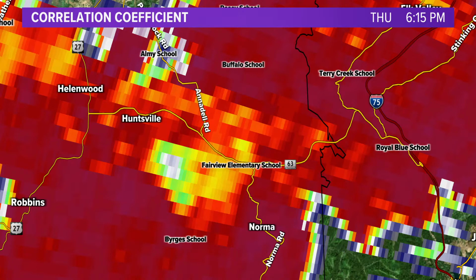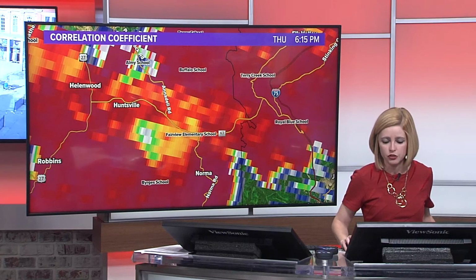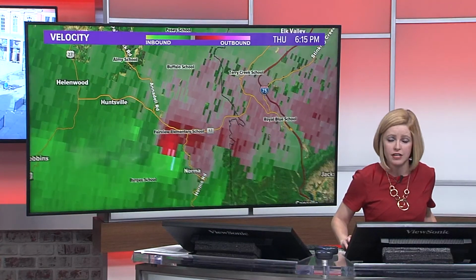So folks, I cannot emphasize enough to you that everything that we are looking at right now indicates that there's a possible tornado on the ground right now producing damage near the Norma area. It's going to be crossing over the county line into Campbell County very shortly, and you need to take shelter immediately if you are out ahead of the storm.